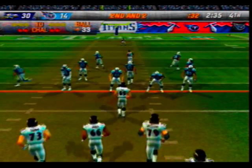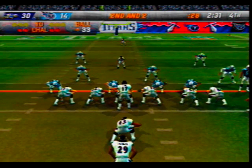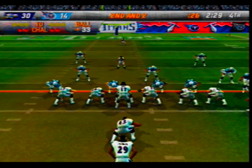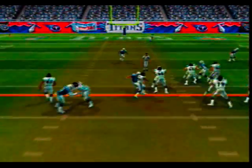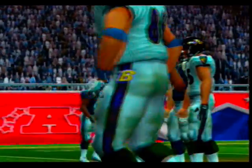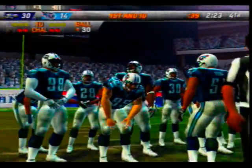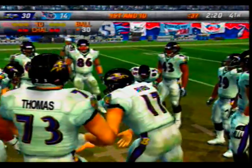And second down, two to go. Washington, the deep man. Hand it off to the back. Comes up to make the play at the 30. That's a good job of separating from the defensive lineman. They created a crack. He saw it and made his move.